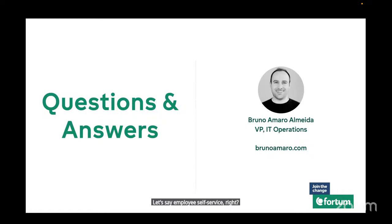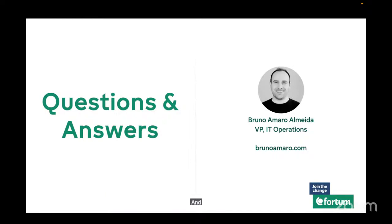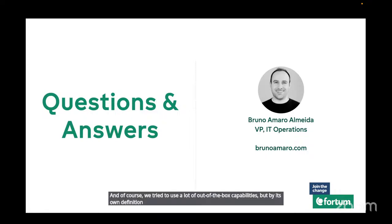In this particular case, I wouldn't say that we are too mature in Backstage, but it's been a good addition to us in the past 3 years. We develop it for certain use cases, and we keep expanding it all the time. We try to use a lot of out-of-the-box capabilities, but by its own definition, sometimes we need to build our own things.